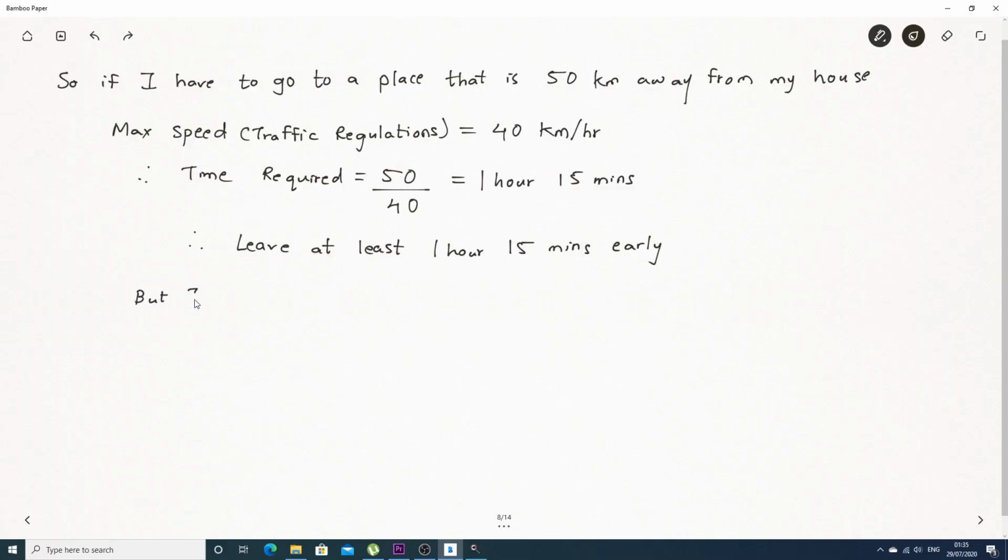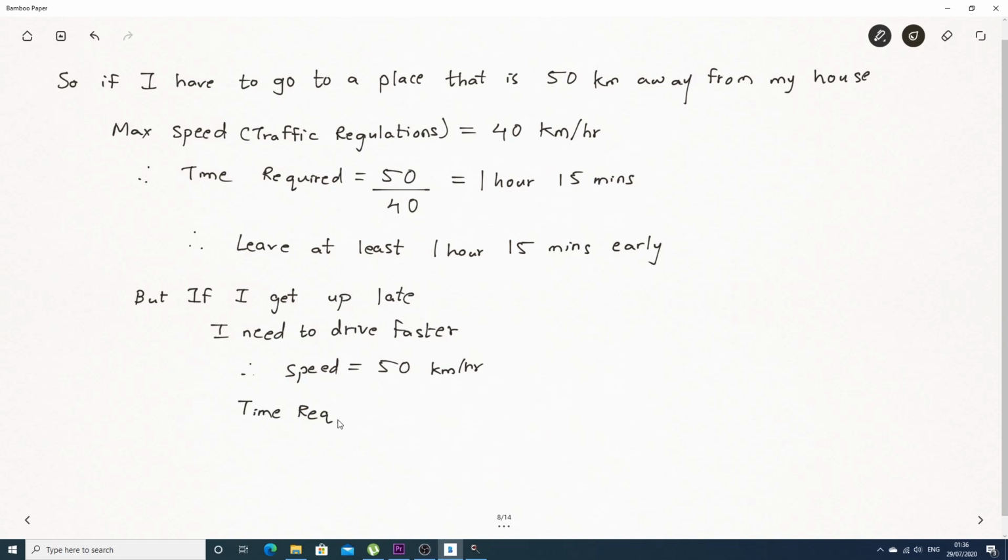Sounds simple, right? But not everyone gets up on time and follows all the guidelines. But yeah, you can calculate the speeds, and just in case you have a freeway, the 40 kilometers per hour can be taken up to 50 kilometers per hour. Conditions applied, your government accepts that, and you can reach on time as well. So these are calculations that help you in your day-to-day life. So motion is very important for your day-to-day life as well.